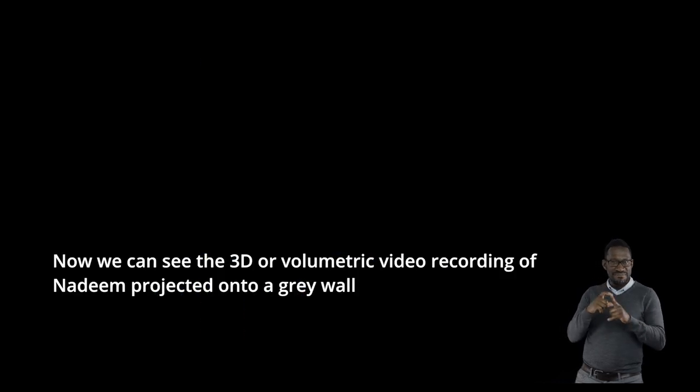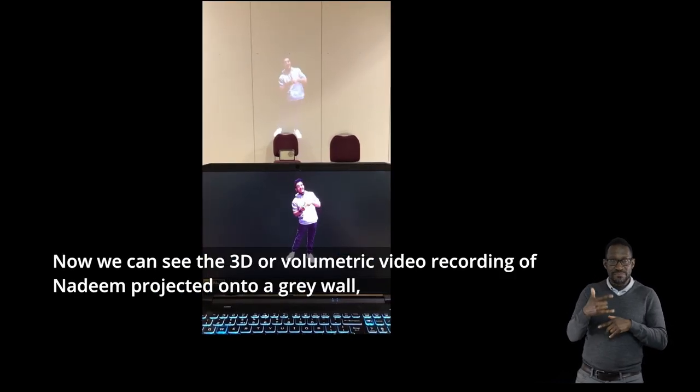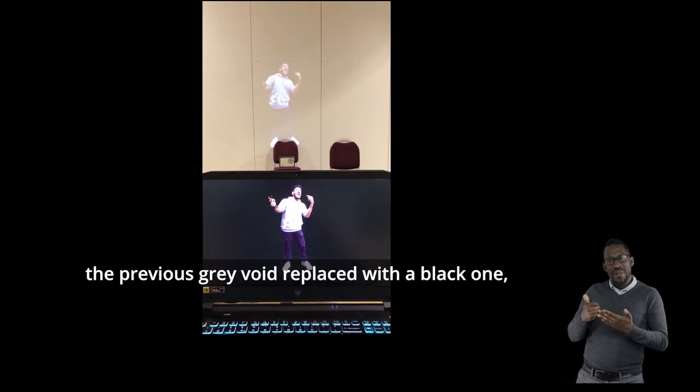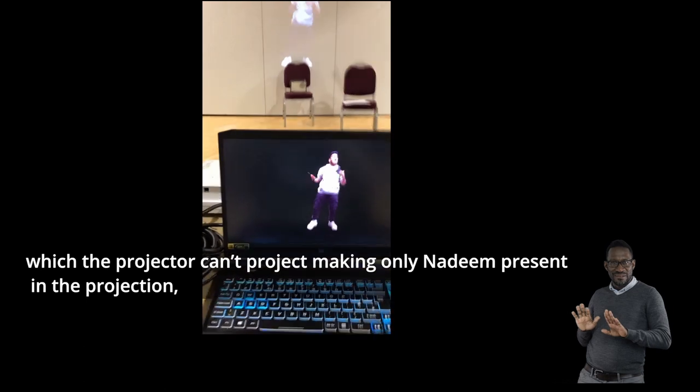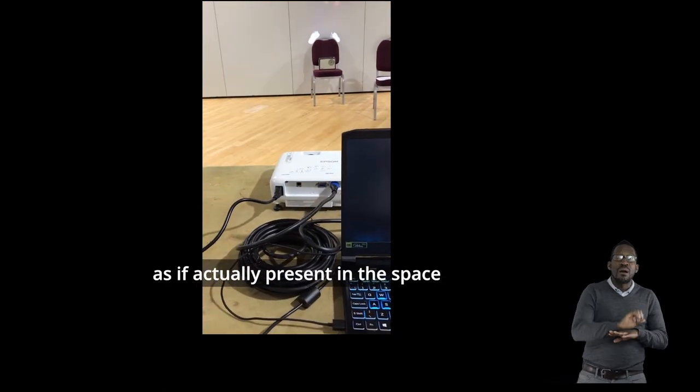Now, we can see the 3D or volumetric video recording of Nadim projected onto a grey wall, the previous grey void replaced with a black one, which the projector can't project, making only Nadim present in the projection, as if actually present in the space.